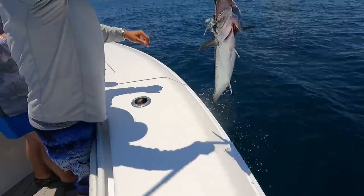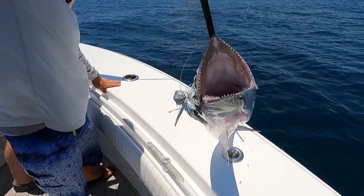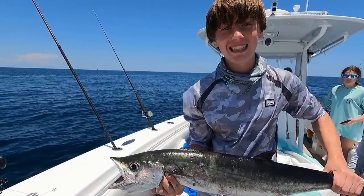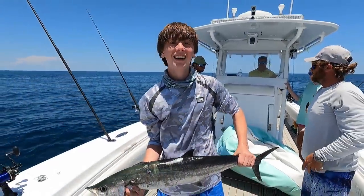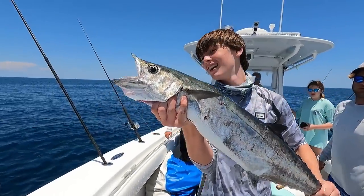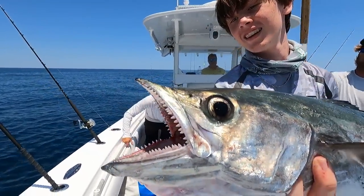There we go. Coming on board. Woo! Yes, sir. Look at those teeth, huh? All right, here we go, boys. Woo. SaltFin Charters, there's Kai, holding up a nice king. Beautiful, look at those teeth. Yeah!